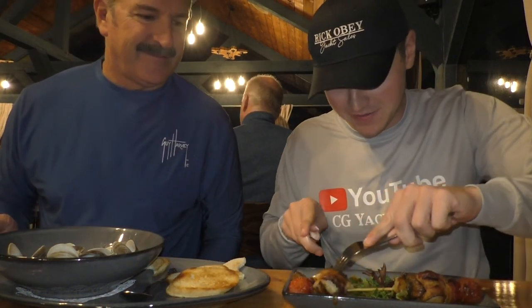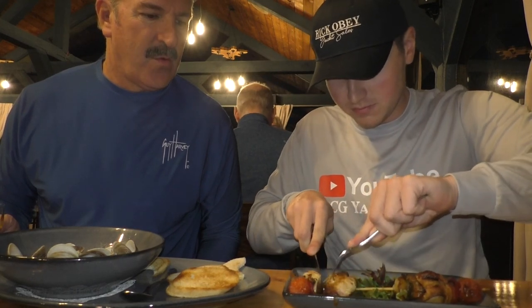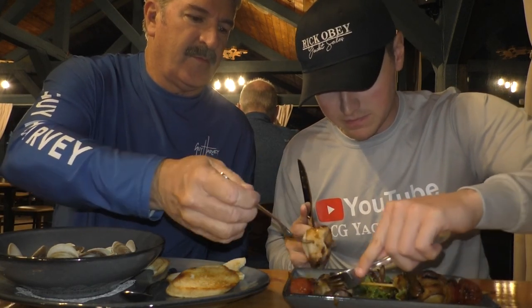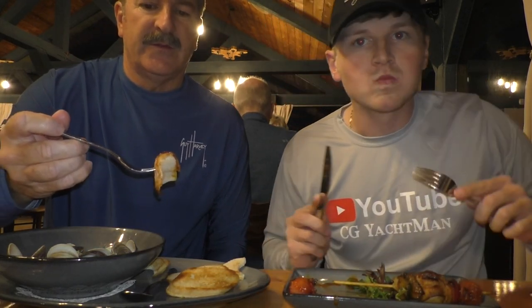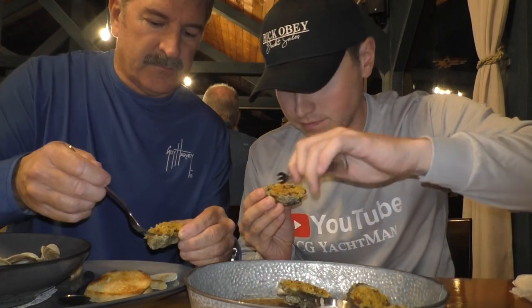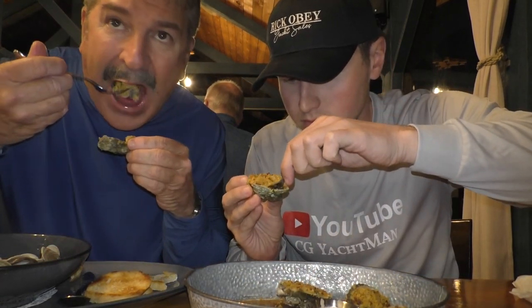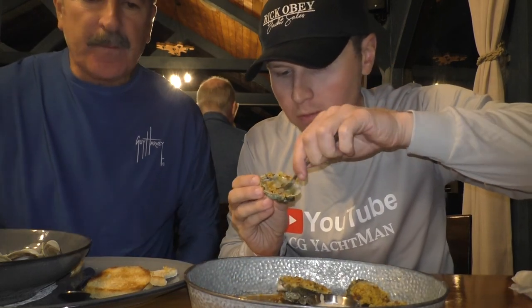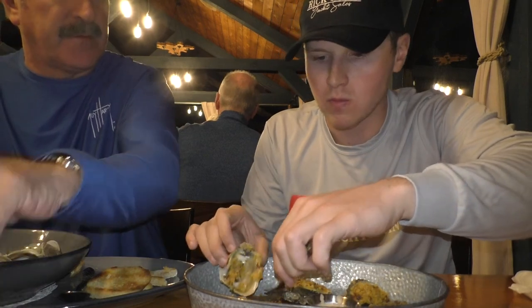Let's get at these scallops. Put the light on this now. Cedar Key scallops. Oh wow. Alright. Start to find the oyster. Excellent. Bunch of little seasoning in there.